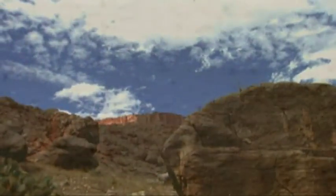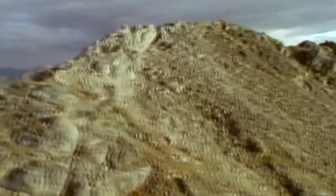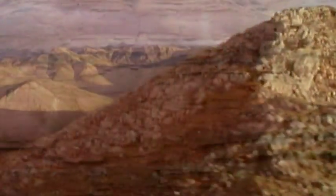Forces of nature also take their toll on rocks at the Earth's surface. Wind, water, and gravity are always at work to wear down or erode the rocks around us. The results can be very dramatic. But for all of this destruction, new rocks are constantly forming.